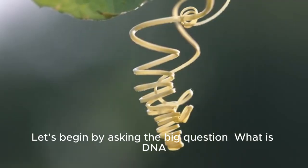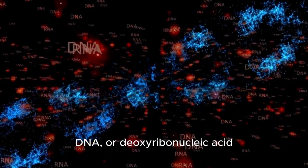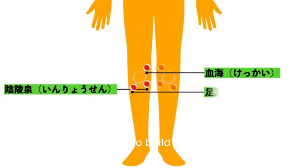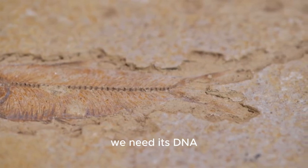Let's begin by asking the big question. What is DNA, and why is it so important? DNA, or deoxyribonucleic acid, is the code that makes every living thing what it is. It tells cells how to build a body, what size, what shape, what color, and even how it behaves. So if we want to bring back any extinct creature, we need its DNA.